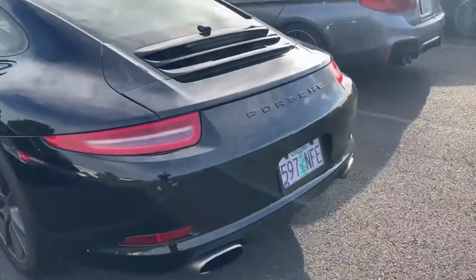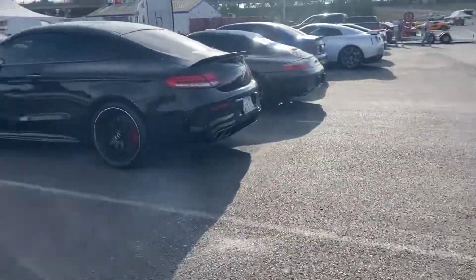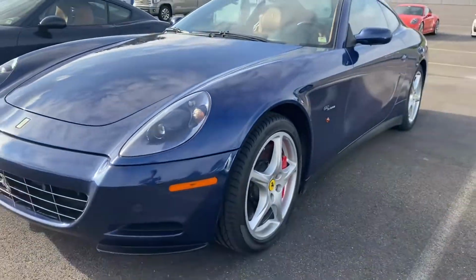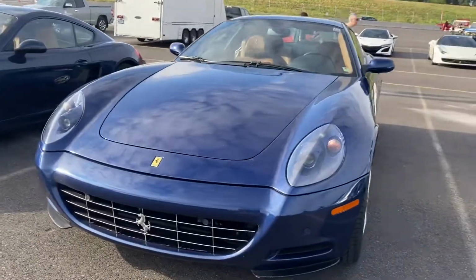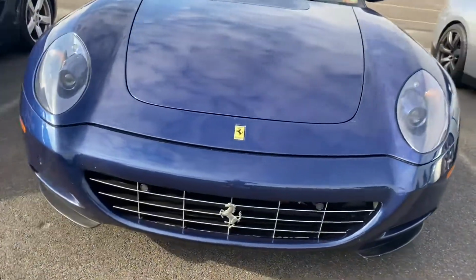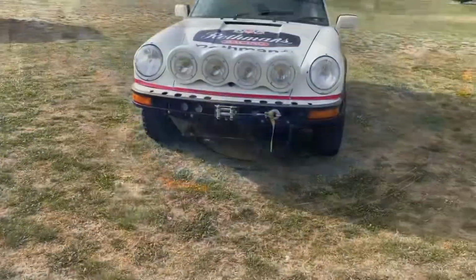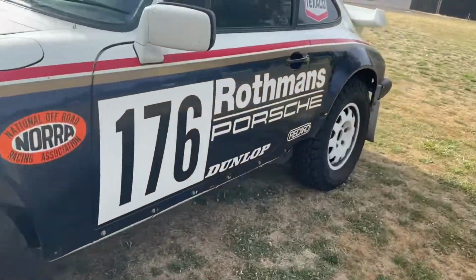All right, we're at Taste of Motorsports. Should be pretty good turnout today. Pretty sick, 612 spec. I don't see these too often anymore. Safari Porsche here. Rothmans.